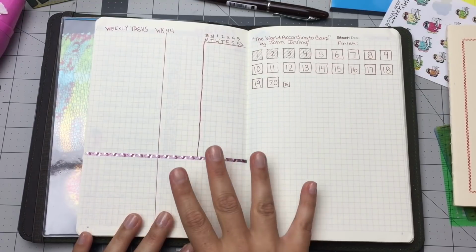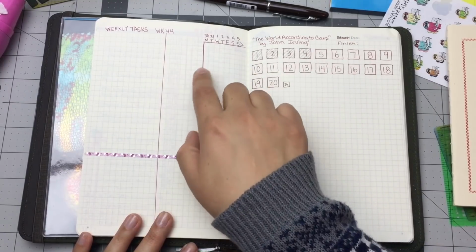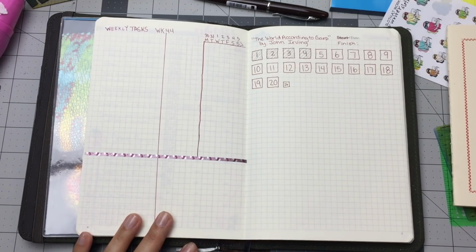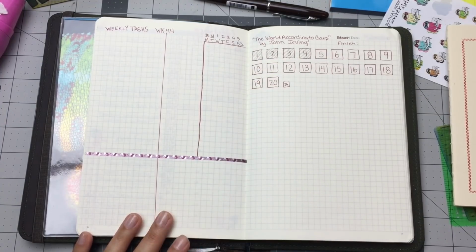So for my weekly tasks, I have not filled it out yet. And again, that's because I want to read all of my notes and then I can sit here and write specific things. Maybe I need to build one of the characters more, or I forgot about a scene or something like that. And I'll know more about that once I read those notes.